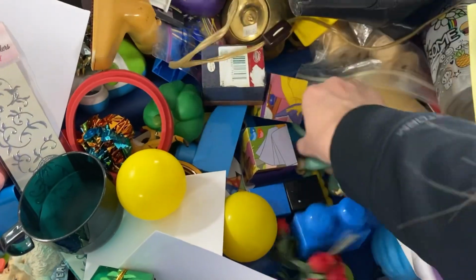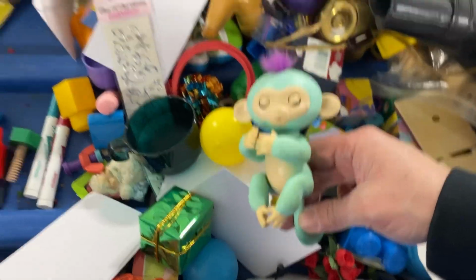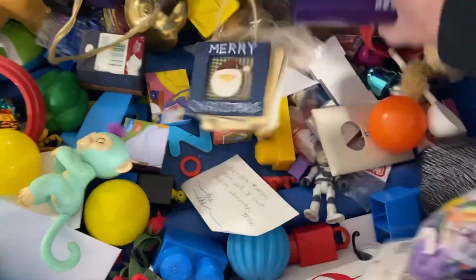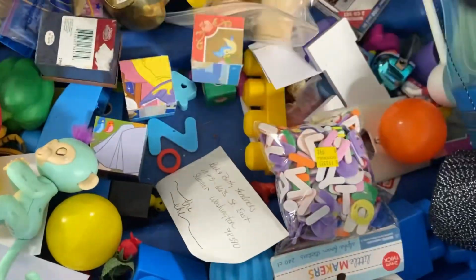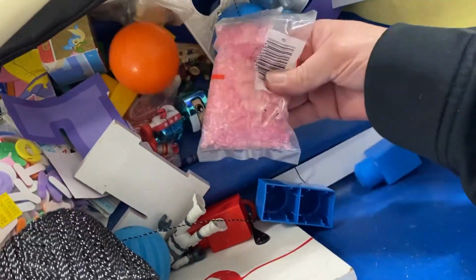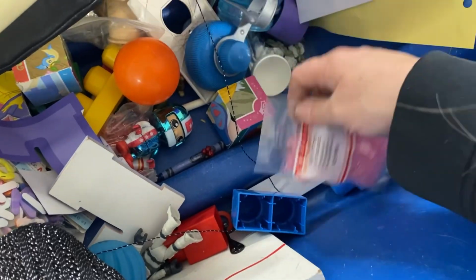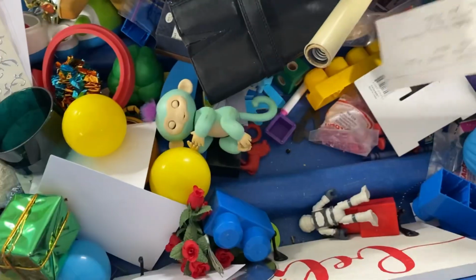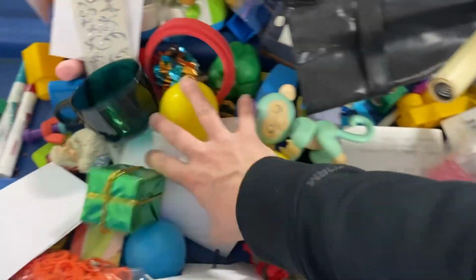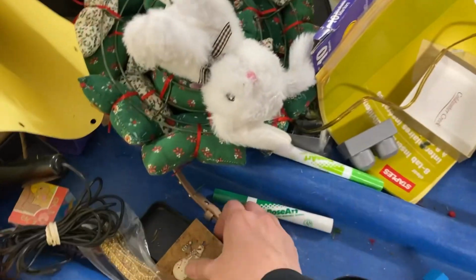I remember a few years ago when these were really, really popular when they first came out, fingerlings. No, that little metal base isn't in here. I can't find it.